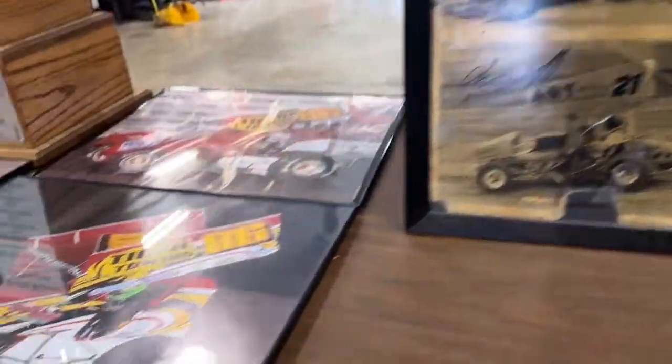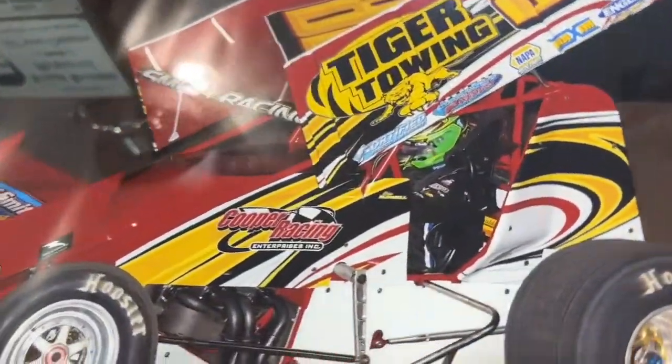I really like your paint scheme. Kevin Swindell drove for you as well, which is super cool. He drove for us at Wichita in March of the year. He actually got hurt at Knoxville.